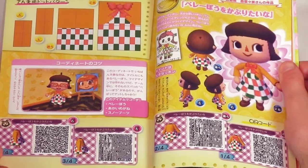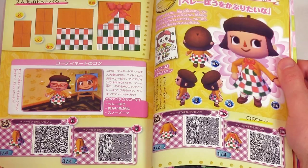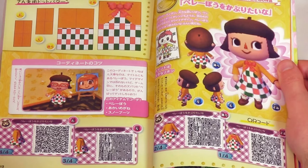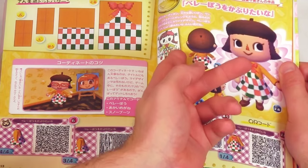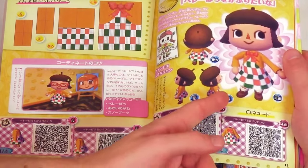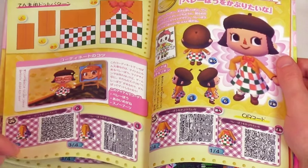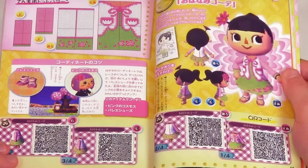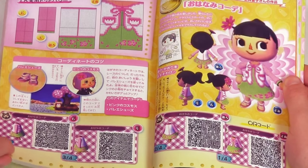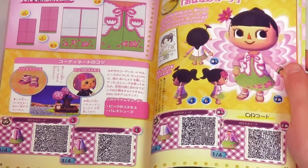So I've looked through the book, and one of the things I've been able to conclude is that there must have been some kind of contest that invited girls to send in pictures of Animal Crossing characters with clothing that they designed. So some girl sent in this picture, and then the publisher of the book actually made a QR code for them. And they do that a lot through the whole book. Ballet slippers. So they also show you what shoes and stuff you could wear with it. Like there's a pink cosmos in her hair.